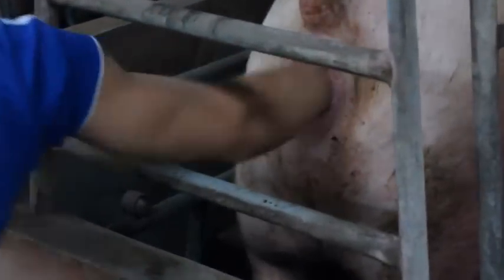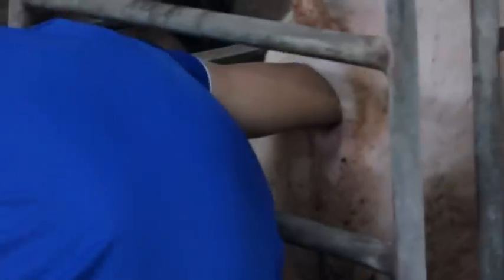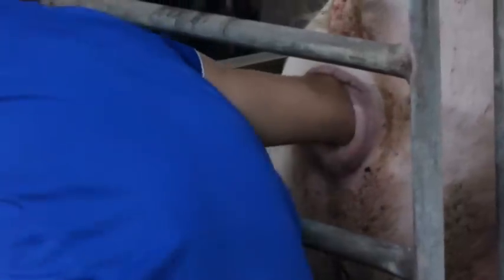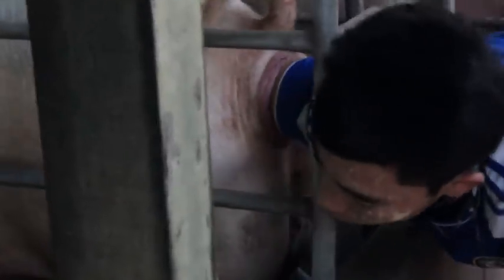The sows are kept in crates during pregnancy. Each pregnancy lasts for about 3 months or an average of 114 days. If there is a difficulty in delivering the babies, a worker will dig the baby out with his bare hands.